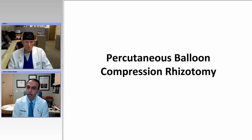What I'd argue against the radiofrequency rhizotomy is that, number one, sometimes patient comfort can be important. And even though most patients have amnesia, if they are somewhat demented, if they can't tolerate pain of any capacity, if they're not cooperative for other reasons, they may not be a great candidate for radiofrequency rhizotomy.